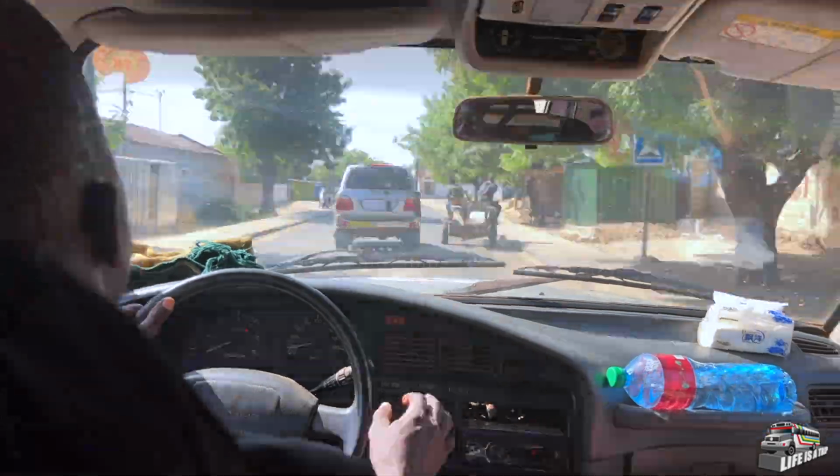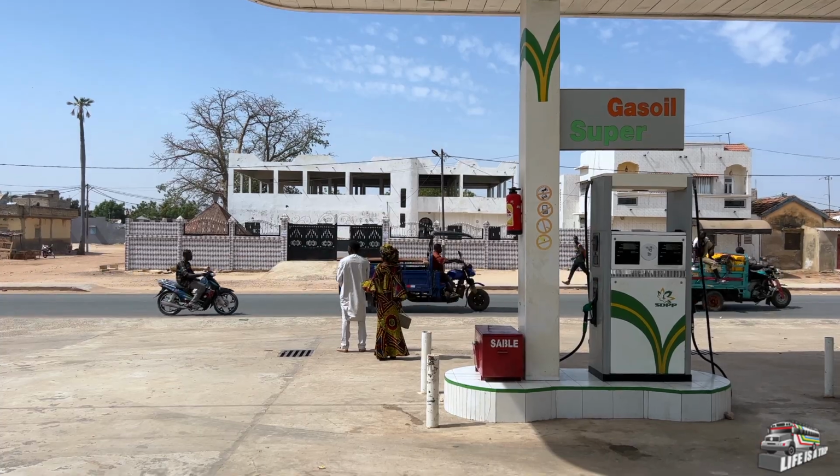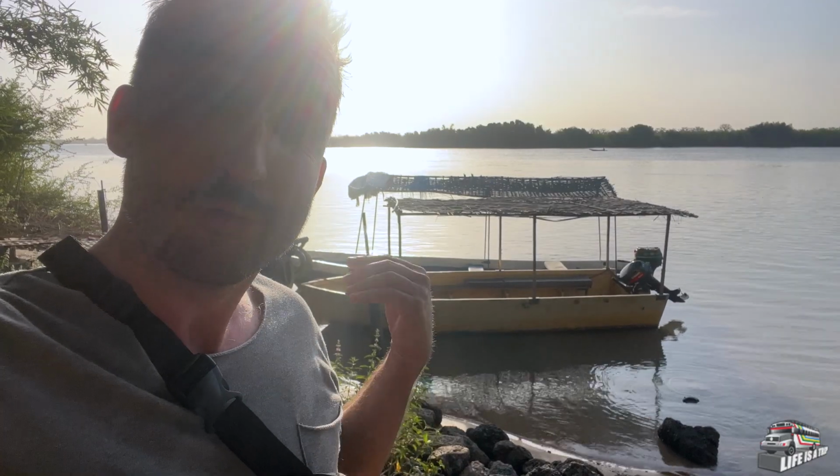The easiest way to explore West Africa is with a driver and a 4x4. But you should factor in a few breakdowns along the route. Take a boat cruise on the Gambia River.